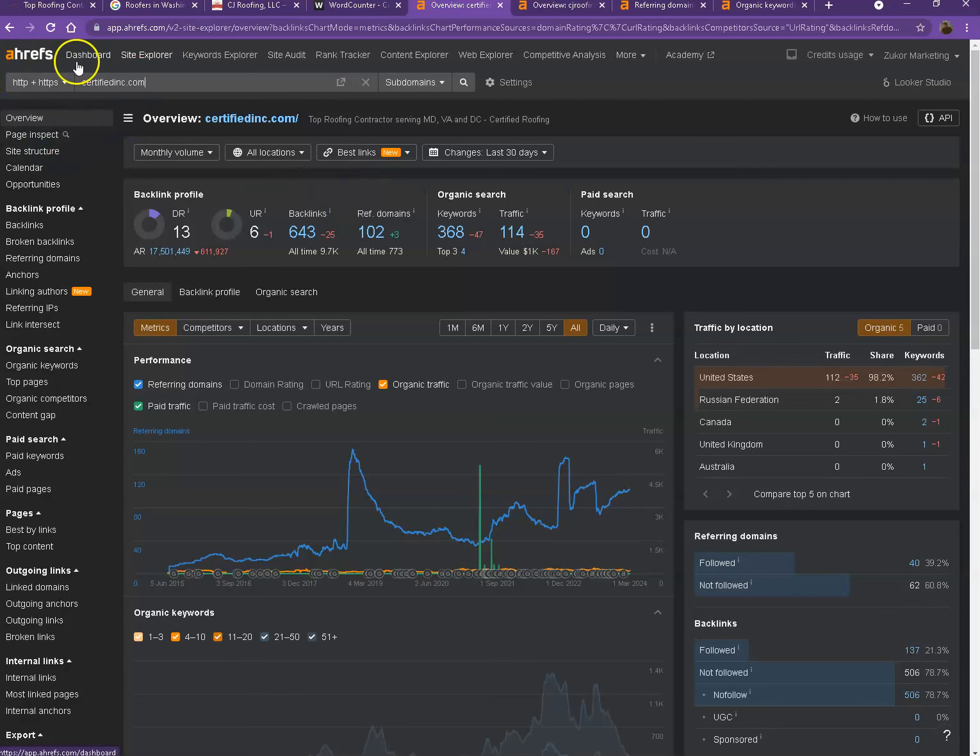We have here Ahrefs, one of the paid tools that we're using to get more information on the backend of your website. We'll talk more about the numbers, so let's start off with DR. This is the level of trust that Google has in your website, and UR is the strength of your website. Backlinks, on the other hand, are other websites that refer to your website, so they're like shoutouts from different directories like Yellow Pages, Yelp, and the like.